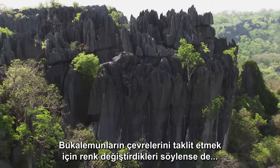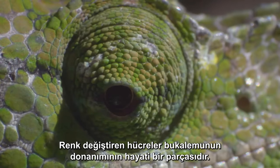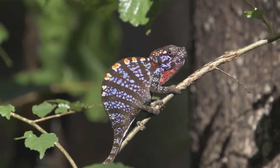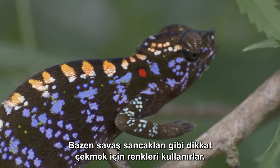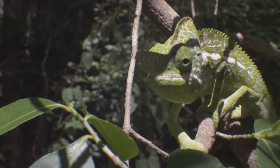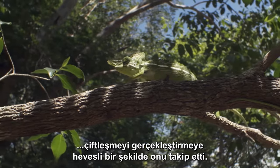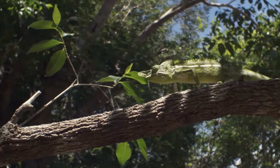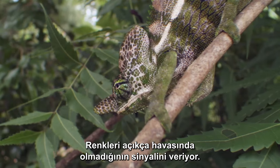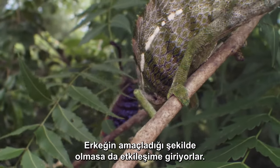While it's said that chameleons change color to mimic their environment, that's not really true. Color-changing cells are a vital part of a chameleon's gear, but not in the way you might think. They sometimes use color to stand out like battle flags, as this female Laborde's chameleon is doing. A male has tracked her, eager to accomplish his ultimate mission in life, mating. Though in his excitement he's disobeyed his orders, her colors clearly signal that she's really not in the mood. So they engage, though not in the way he intended.